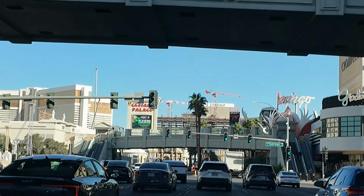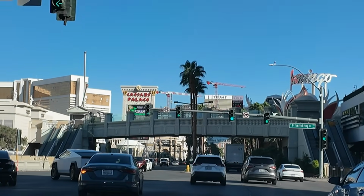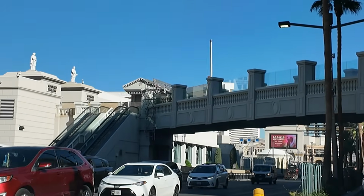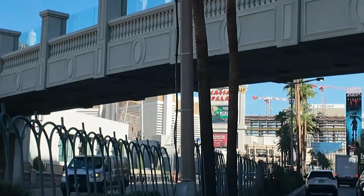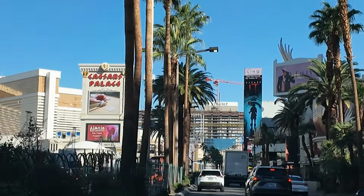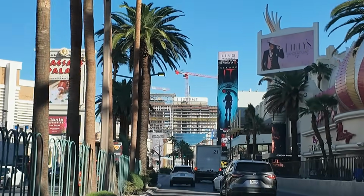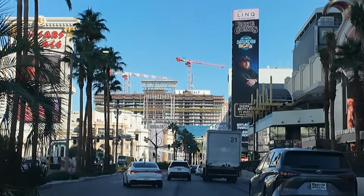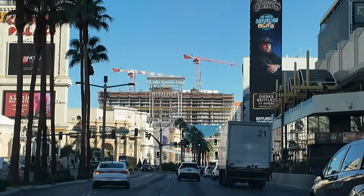Alright, this is Flamingo Road. So Caesar's Palace is right here, and then next to that will be the future Hard Rock. And look how big, it still looks like the tower is in front of us. Really changing.